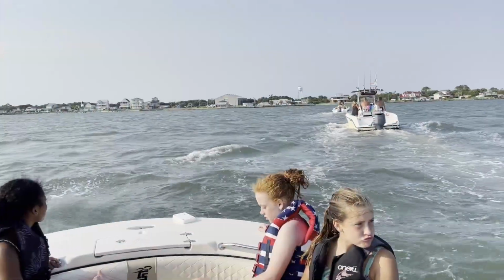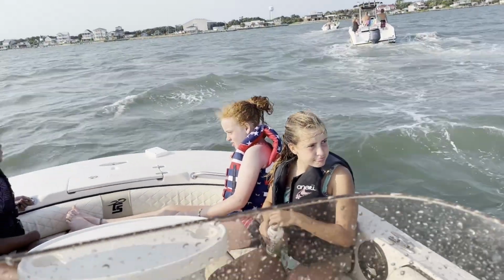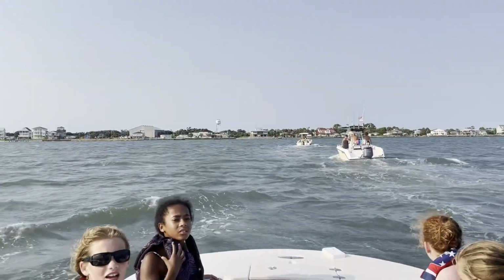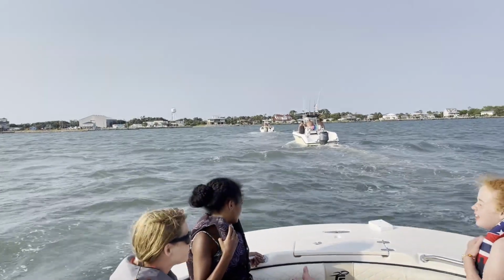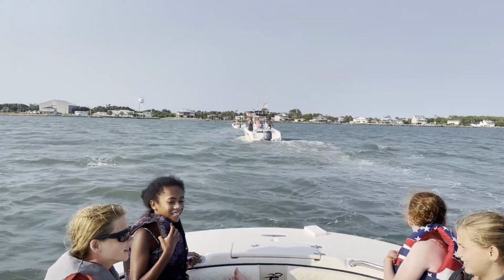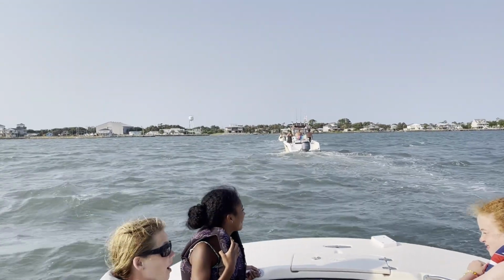After 6 hours of boating and stopping to take in the sights, we finally made it to Harkers Island, where you can see the water tower off in the distance is where we're heading to our final destination to check in.